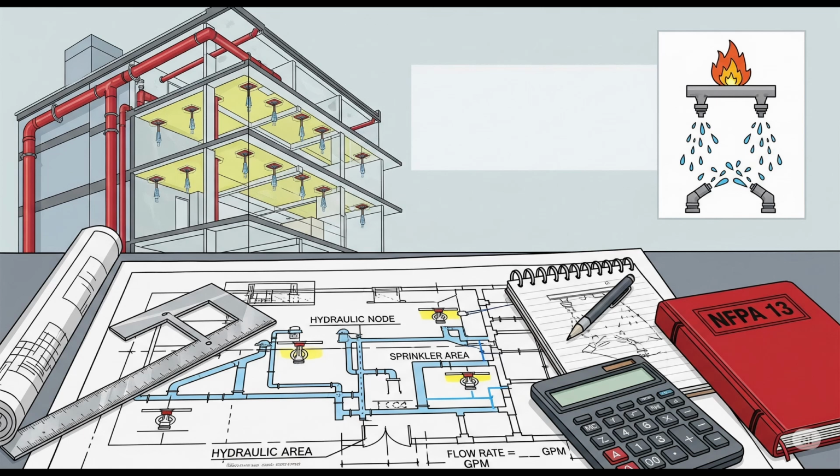Getting multiple eyes on a complex design, different perspectives, it almost always makes it better, safer. I remember finding a tiny half PSI discrepancy once, traced to one missed fitting. Seemed small, but could have mattered immensely. This whole deep dive really underscores the incredible level of precision needed in fire protection design. It's one of those fields where every single tiny detail, every calculation literally has life or death implications. It makes you appreciate the unseen engineering protecting us every day.